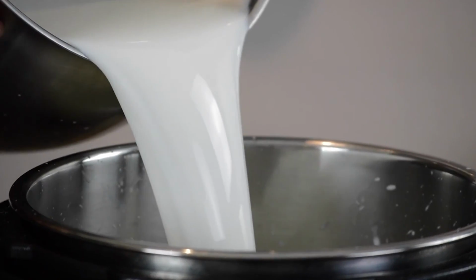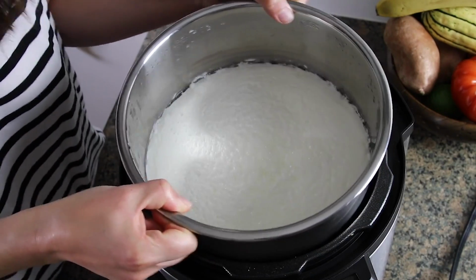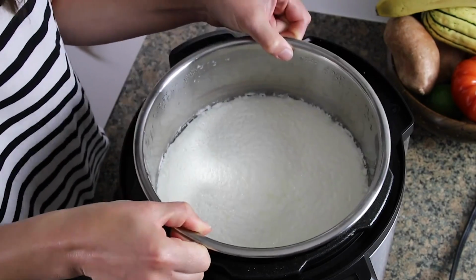Where I live, I can buy a kilo of plain yogurt for about 10 or 11 bucks. But if I buy a gallon of milk, I can buy the organic stuff for 10 bucks or the non-organic stuff for about 5 bucks. And I can turn it into a gallon of yogurt in my Instant Pot, and it'll be ready by the morning. I make a batch about every 2 weeks. That's about how long it takes for us to burn through it as a family of 2 to 3. And it's just such a convenient thing to have in my fridge at all times so I can whip up dips, sauces, whatever I need.